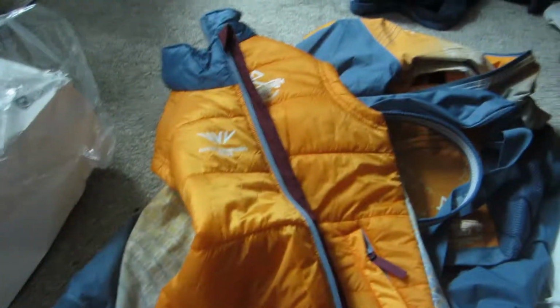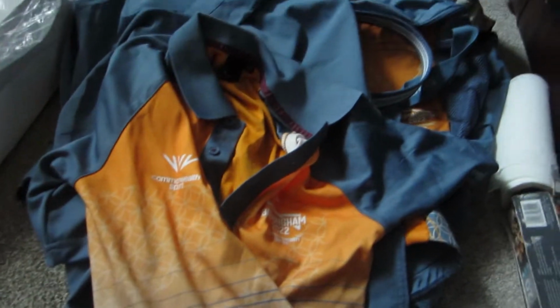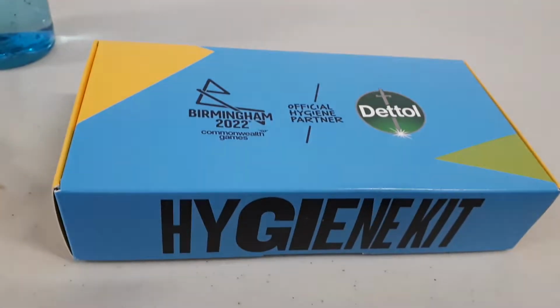Vest thing. Two trousers. So this is what the trousers look like, and the logo on that bit, and then two t-shirts. I think this is one of the t-shirts. The other t-shirt is in my drawer somewhere, so this is what the t-shirt looks like. Also a hat. I don't really use it as much.